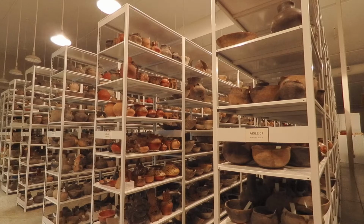There are 5 main collections within the museum. We're going to start the tour off with archaeology because it is one of our largest and most well-known collections. It's primarily made up of Arkansas archaeological materials, and these cultural materials can be attributed to the ancestors of modern-day Caddo, Quapaw, Osage, and Tunic for the most part.